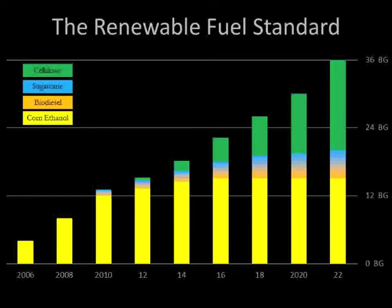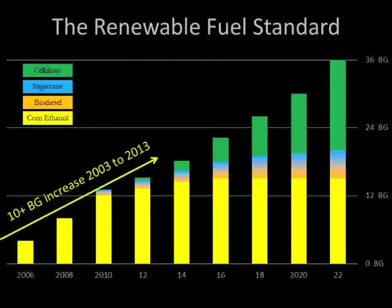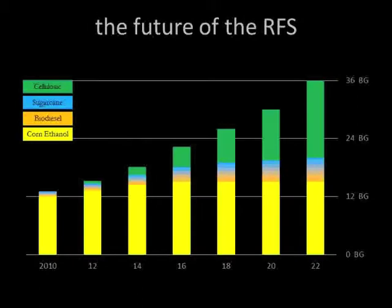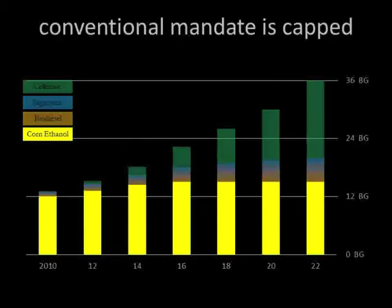And of course, a lot of the conversation about the renewable fuel standard has focused on corn ethanol. And that makes sense because corn ethanol has grown dramatically over the last 10 years. We've seen more than a 10 billion gallon increase with lots of impacts. But when we look at the future of the renewable fuel standard, the picture is actually quite different. So the role of corn ethanol or conventional biofuel in the future of the renewable fuel standard is quite limited. The contribution is capped at 15 billion gallons, and we already have 15 billion gallons of production capacity built now. And so, the renewable fuel standard isn't about expanding corn ethanol production.